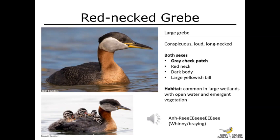And they'll often do this together, that a pair will get duetting. I'll play it once more for you.